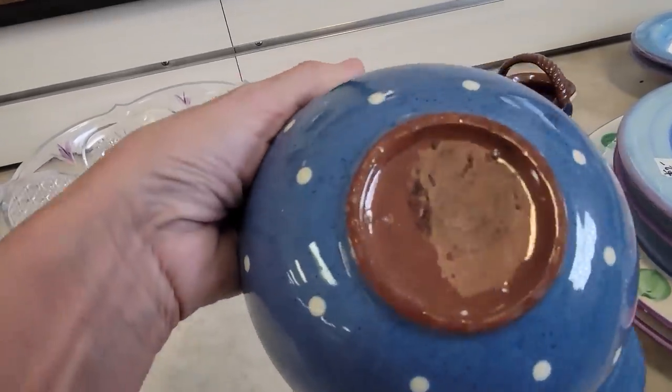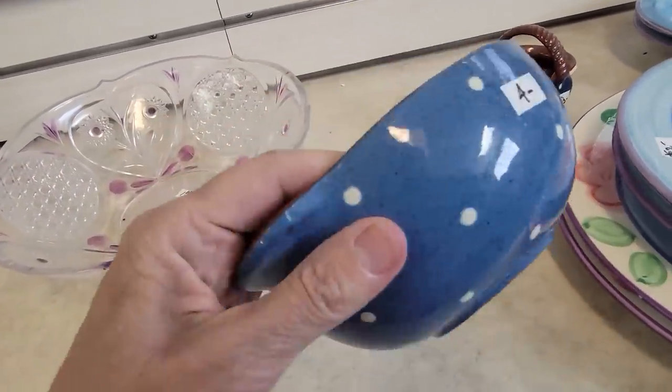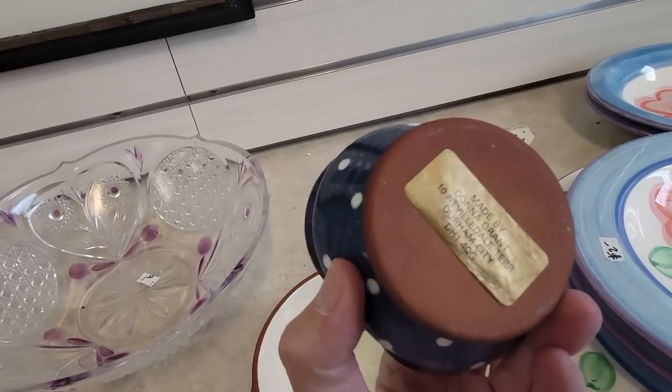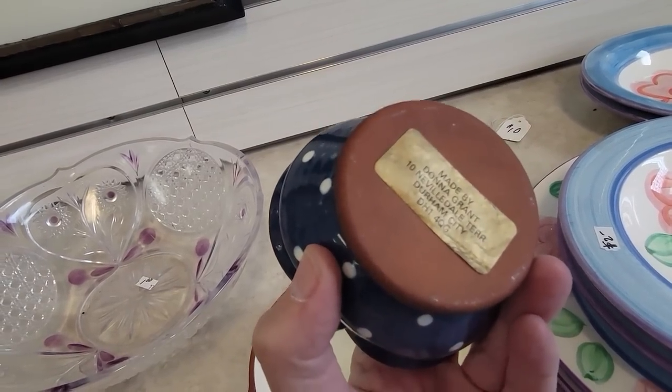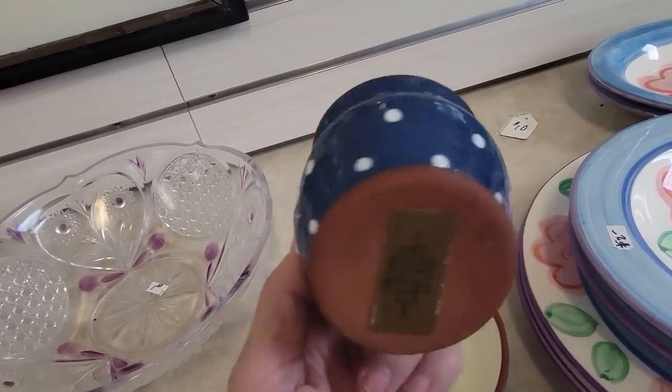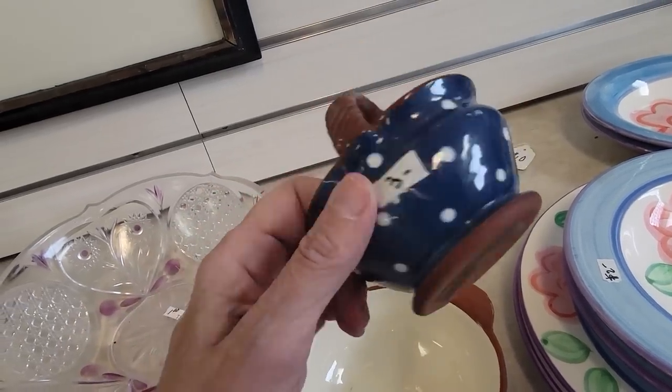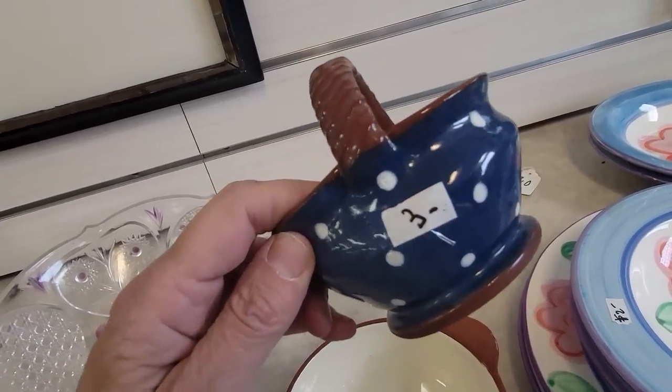Oh, it's an interesting mark on there. I think that's in Portugal. There's this little polka dot basket made by Donna Grant. That's kind of adorable. That would be a great live sale item. I think I will grab that for $3.